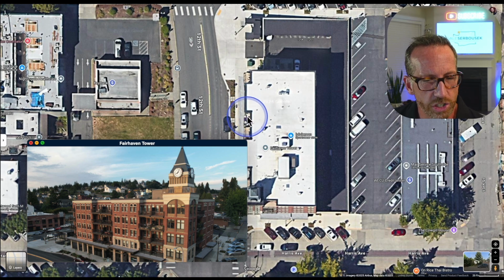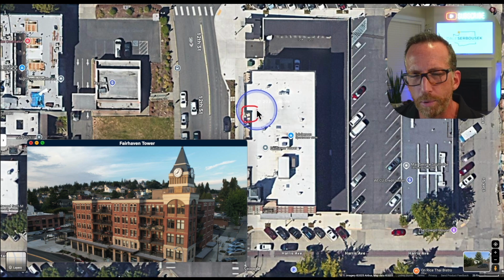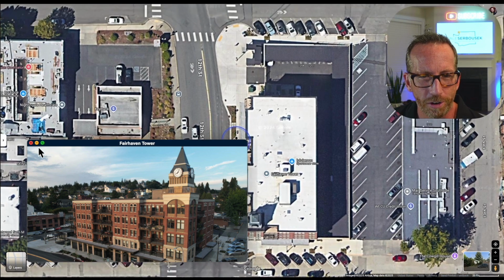And there is actually one of the only corporate type businesses in all of Fairhaven. I've walked all through Fairhaven because I used to live there. And it's actually all locally owned businesses, but there is a Lululemon store in here. And I can't remember what they call those special Lululemon stores. It's kind of like a little outlet, but there's a Lululemon store in there.